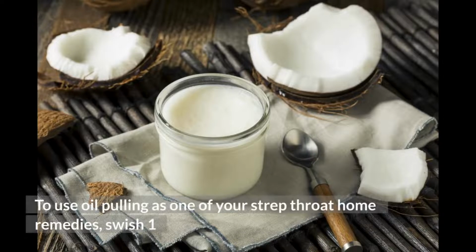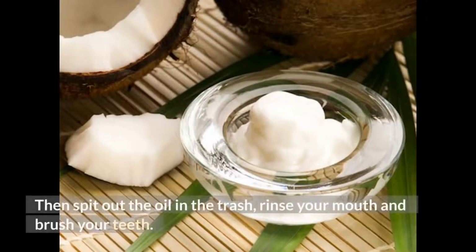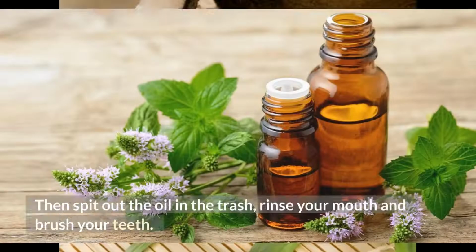To use oil pulling as one of your strep throat home remedies, swish 1 to 2 tablespoons of coconut oil in your mouth for at least 10 minutes. Then spit out the oil in the trash, rinse your mouth and brush your teeth.